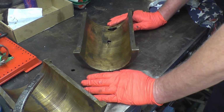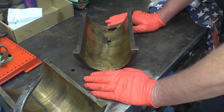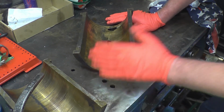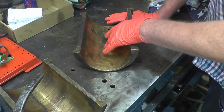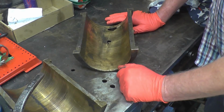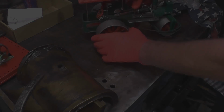So the lads bought a piece of hollow bronze bar. It's going to be cut in half. I'm going to solder it back together. I'm going to get a friend to do all the machine work on a CNC lathe, and then I will put the oil hole and the oil passage into there.